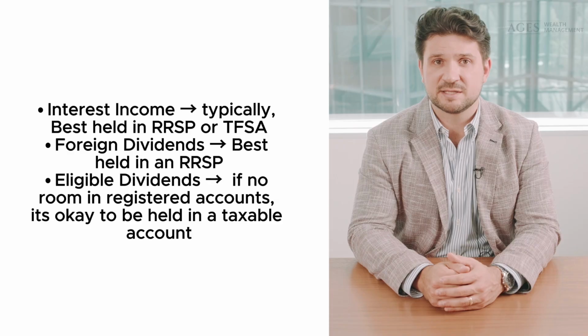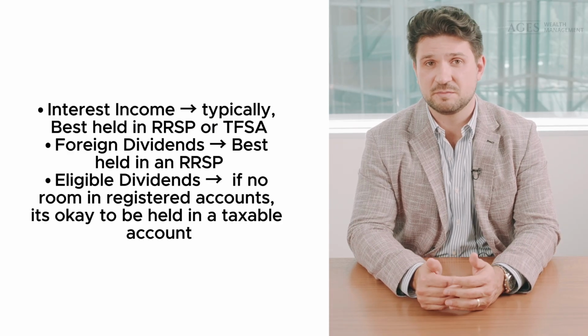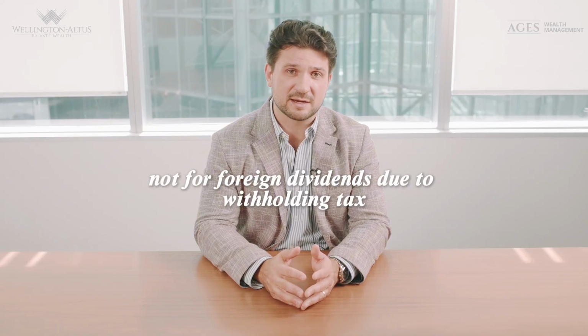Where to hold different types of investments. Let's talk about asset location, where to hold different types of investments to improve tax efficiency in a broad sense. Interest income, typically best in an RRSP or TFSA. Foreign dividends, best held in an RRSP. Eligible dividends, if no room in a registered account, it's okay to be held in a taxable account. Tax-free savings accounts are subject to foreign withholding tax on foreign dividends. TFSAs are ideal for growth or interest-generating assets, but not for foreign dividends due to withholding tax.